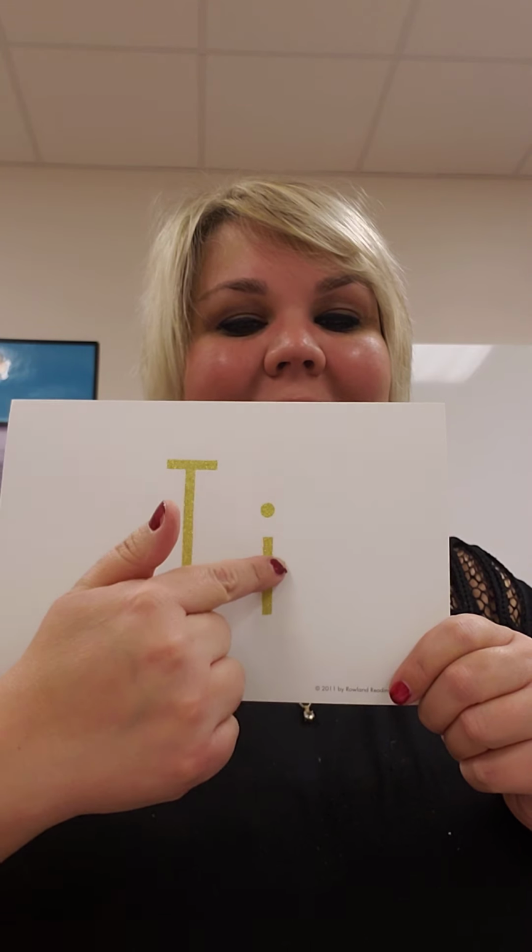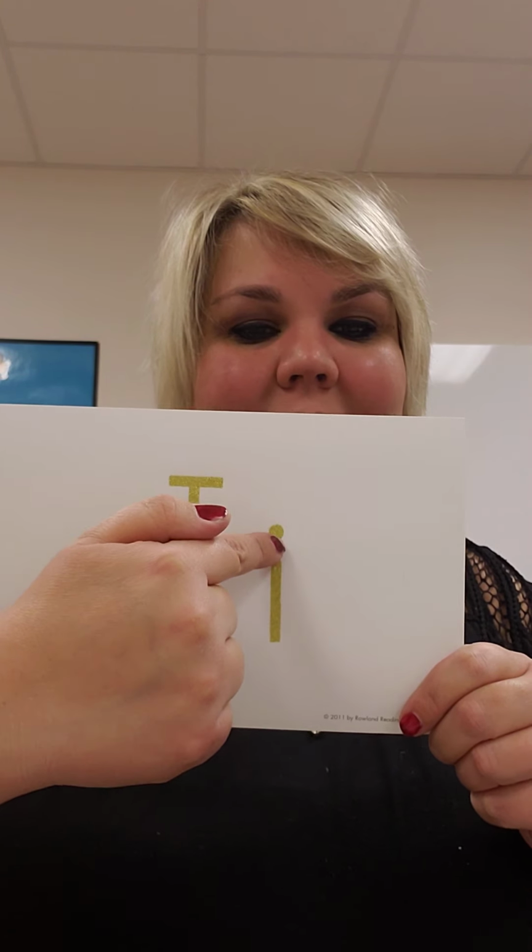Little I now, lowercase I. This is one of my favorites. Line with the dot. Can you do that with me? Now, I know it's fun to make scribble balls when we do it, but we just want to make a little dot. Can you do that with me? Dot. Dot.